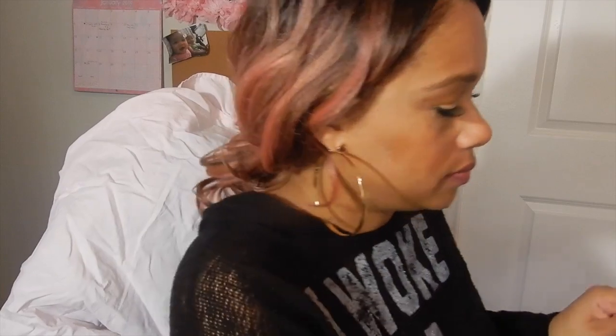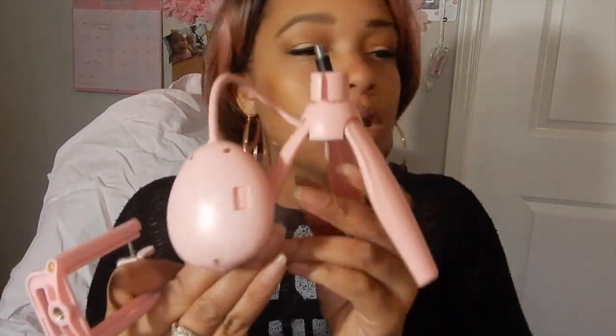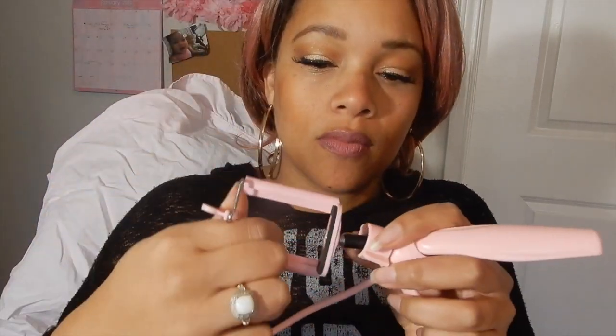Wait, is it missing a piece? Oh, it's right there. Okay, so this is the little tripod, right? And my phone is on the charger somewhere. But anyway, it looks like this, and then this little part just screws in here. This is great for people that want to try YouTube, but they don't want to invest in a camera, and you want to use your cell phone as your recording tool. This is a cool thing to have.